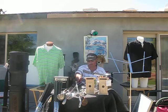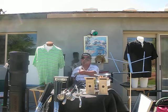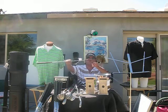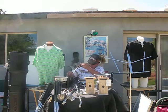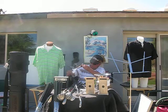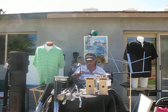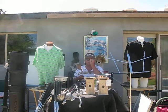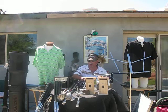Another neat thing I wanted to show you was this old wood putter. This putter is probably 50 years old. And let's see what it's called. It was made in some place in USA, very old. It's a laminated putter. This thing will be a collector's item. Somebody will love to have this on their wall or put it in one of their boxes where they have their hickory clubs or vintage clubs.